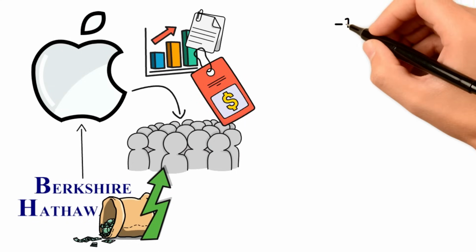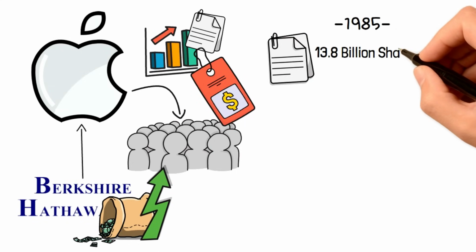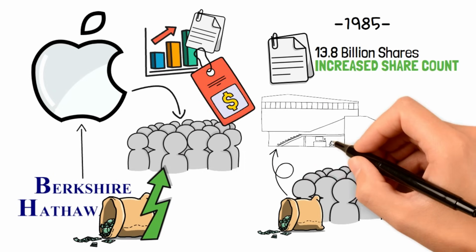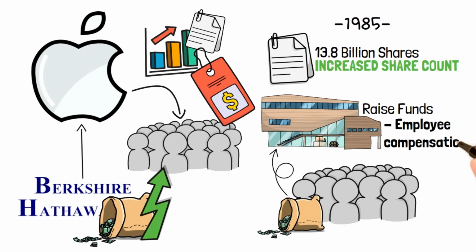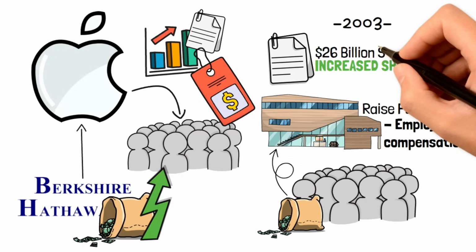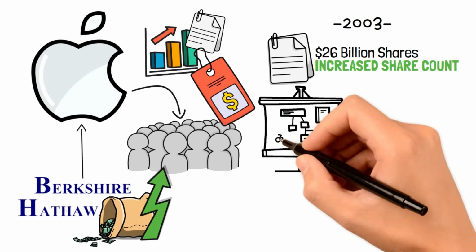Back in 1985, Apple had 13.8 billion shares outstanding, and 2 years later, as a younger company, it began increasing the share count through dilution, a move necessary to raise funds and capital for the company, including employee compensation. During this time frame, Apple followed a dilutive strategy, steadily increasing the number of shares outstanding. At its peak in 2013, Apple had approximately $26 billion in outstanding shares, nearly doubling over the previous decade.